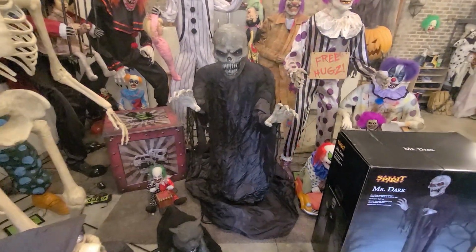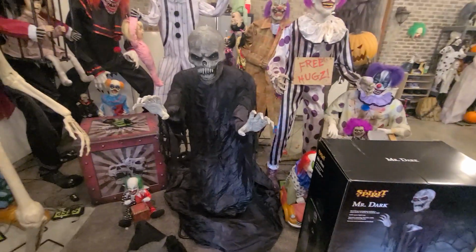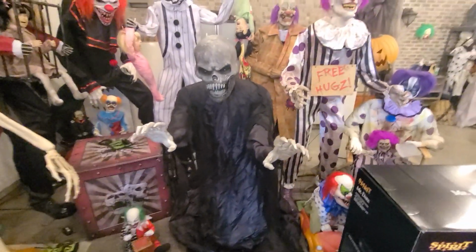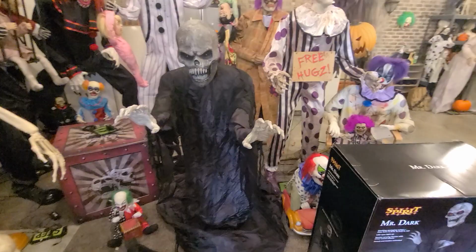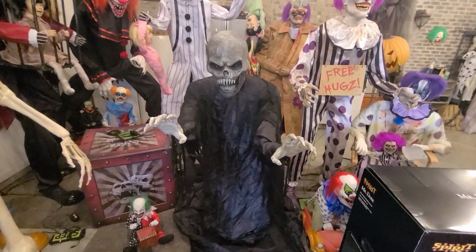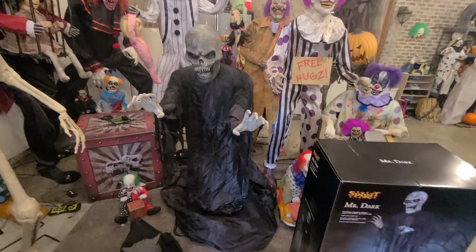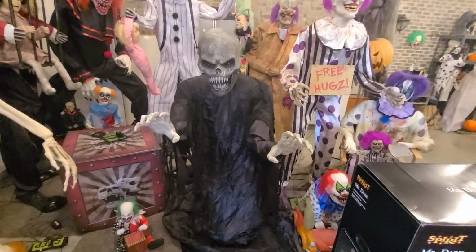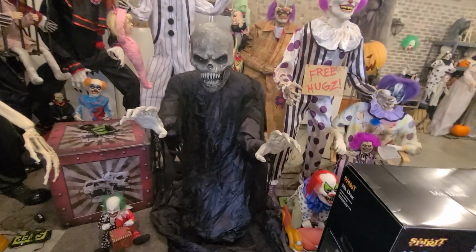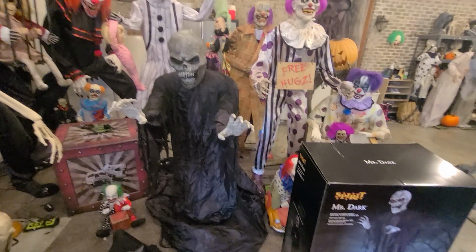It is really awesome, and I really love it a lot, and I'm excited that I was able to get it this year. I was worried that I wasn't, because Spirit's been kind of rampant this year, and they never know what they're going to get and what store's going to get it. And then he was sold out online. But then he came back in stock online, and I was able to get him, and I'm so excited that I was, because he's awesome, and definitely one of my favorites of Spirit Halloween of all time, and definitely my favorite of this year.